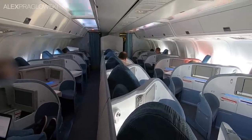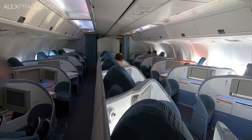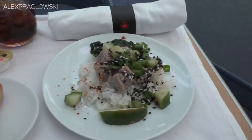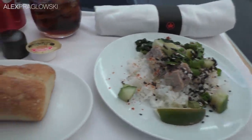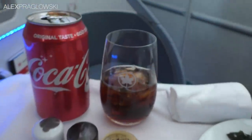The meal service was a little bit slow today, and the first trays didn't come out until an hour after departure. For the appetizer, Air Canada had a yellowfin tuna rice bowl with some spinach and cucumbers. That also came with a bread roll, more drinks, salt and pepper, and actual metal cutlery.